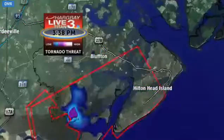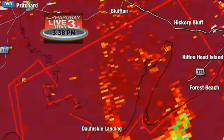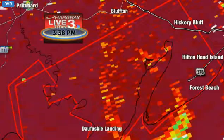Shear tracker, let's do an update, see if we've gotten any scans. It looks like it's a few minutes behind. Correlation coefficient, debris in the air, we got nothing going on, very good sign.